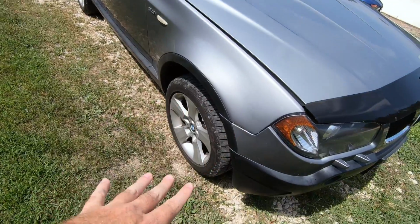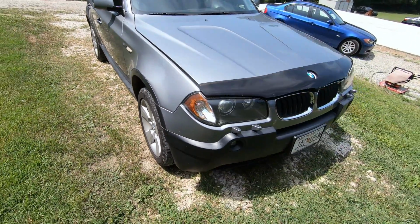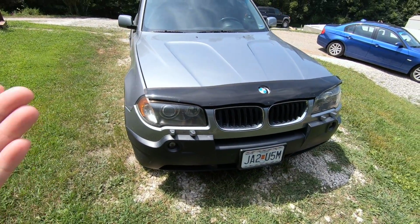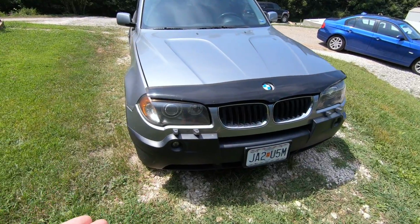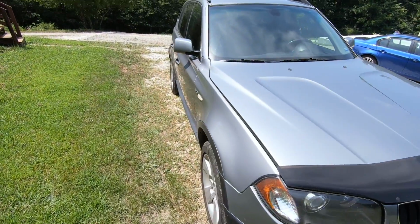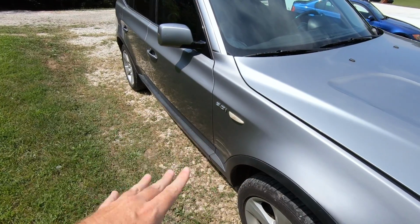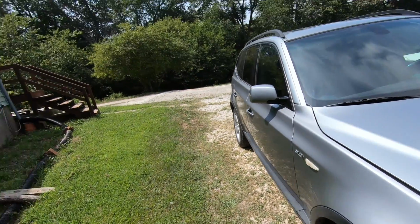This is the sport model, so we have the little nicer wheels and the sport seats. I don't know if that's a sport bumper or not, but in 2006, they went from the M54, which is what this one is, up to the N52. And then you could also get the sport models on 2006 to 2010 that had the N52 with the 3-stage manifold, which is kind of a rare option.